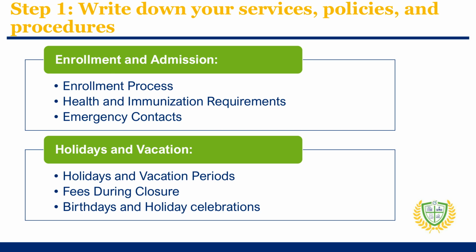Fees during closure. Explain how fees are charged or not during holidays and other closures. Birthdays and holiday celebrations. Provide information on how families can celebrate their children's birthdays, and when and how holidays will be celebrated in your business. For example, will you have a holiday party, or specifically a Christmas policy?